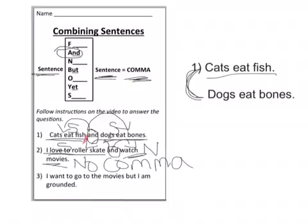All right, let's try the last one together. I want to go to the movies, but I am grounded. Again, circle your FANBOY, draw your butterfly, and now for this last one, you're going to do this on your own. I want you to decide if you need a comma or no comma. I want you to label it. Is it a sentence on each side or not? When you're finished, write your name on this and turn this into the basket.